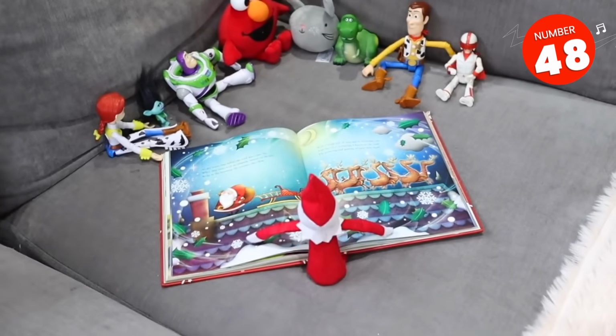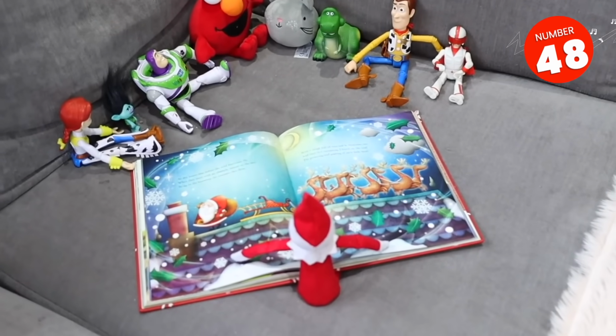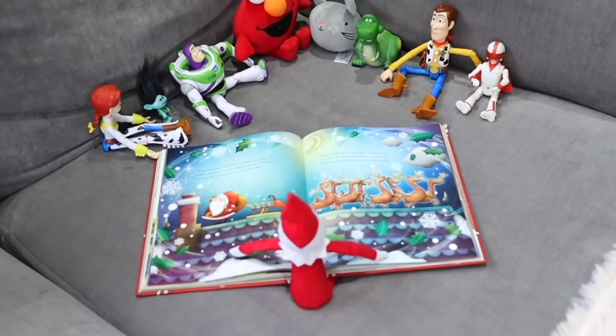And our elf must have made friends while he was here in December, because one day we found him reading Christmas stories to some of our favorite toys.